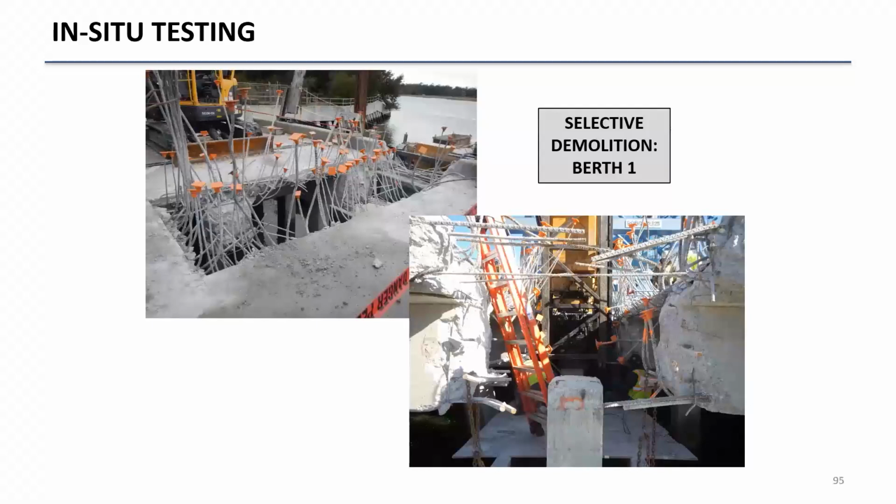All right, so let's start taking this apart. This is berth 1. These are the 18-inch pre-stressed concrete piles with a pile cap and one-way slab construction. As you can see there, we tried to save as much rebar as possible because we're going to have to put it all back and reconstruct it. But to gain access to those piles, we had to do a lot of demolition.